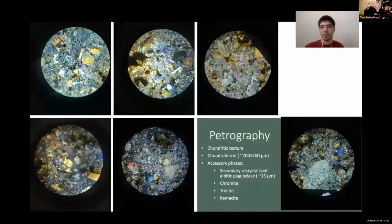Now let's get to the really cool part. Let's look at the petrography. So this is looking at XPL images of the sample, so cross-polarized light images of the thin section piece that I just showed. And you can see, if we look through all the images, this is what we call a typical chondritic texture, which basically means that you have chondrules.